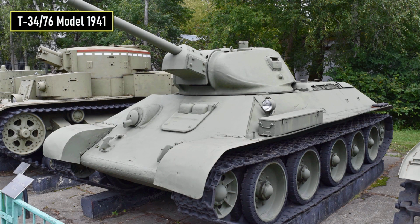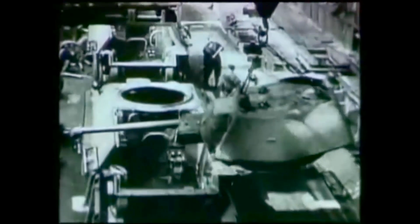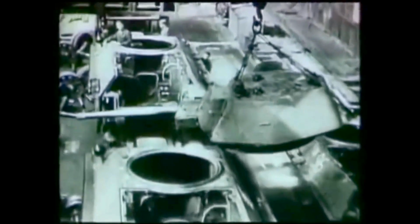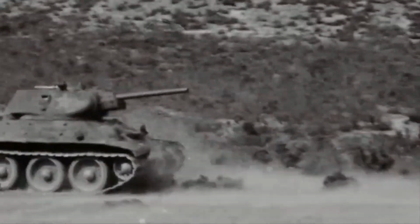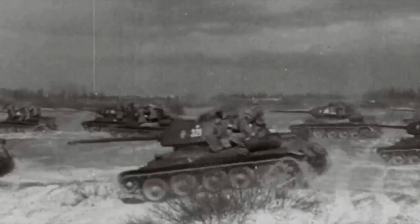The initial version had a powerful 76.2mm cannon, but in 1944, a second major version began production, the T-34-85, with a larger 85mm cannon. The Soviet industry would eventually produce over 80,000 tanks of all variants. Although its armor and armament were surpassed later in the war, it's often been credited as the most effective, efficient, and influential tank design of the Second World War.